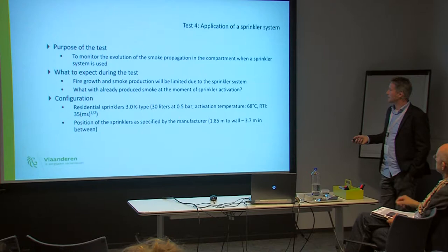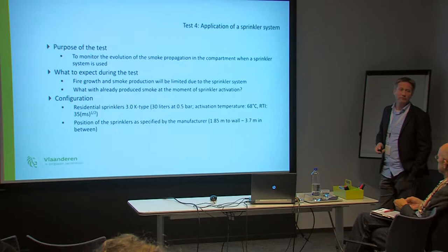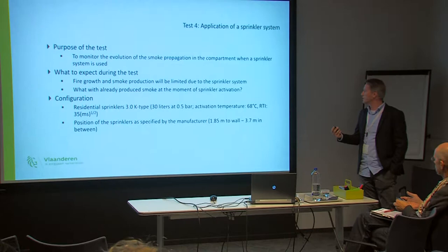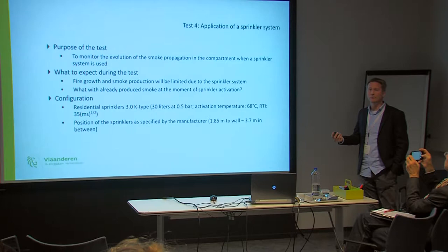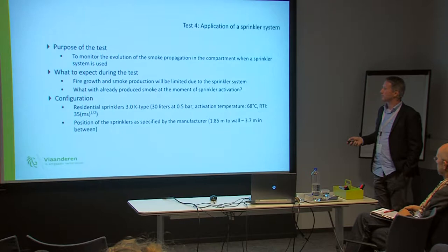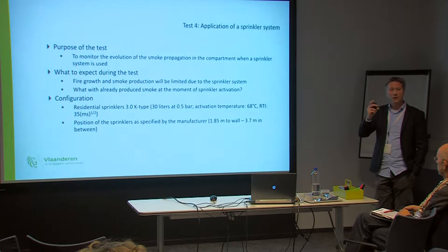Why? Because these sprinklers can function at a very low pressure. And the purpose was to see, okay, if this works at a very low pressure, maybe you can use the water net for supply. You don't need a very large water tank with pumps and so on. So this was the reason that we used this kind of sprinklers. The RTI was 35. This is very low. RTI meaning the time when the glass bulb will burst. And the lower this value, the quicker it will burst.